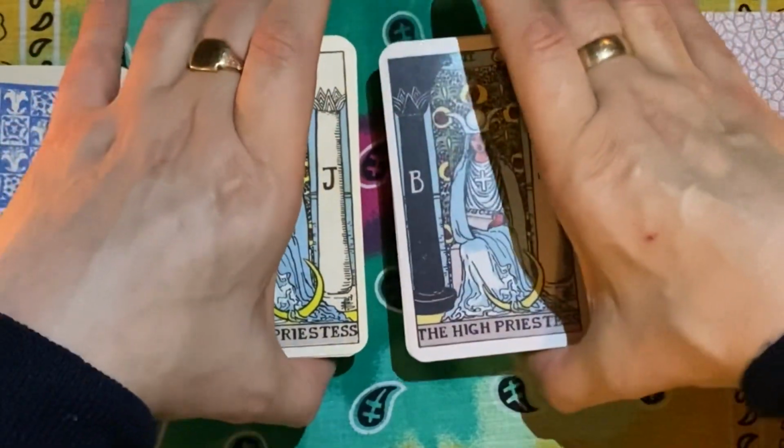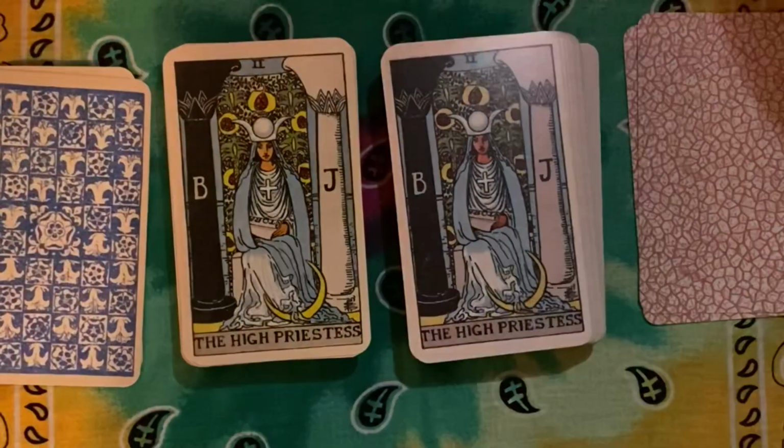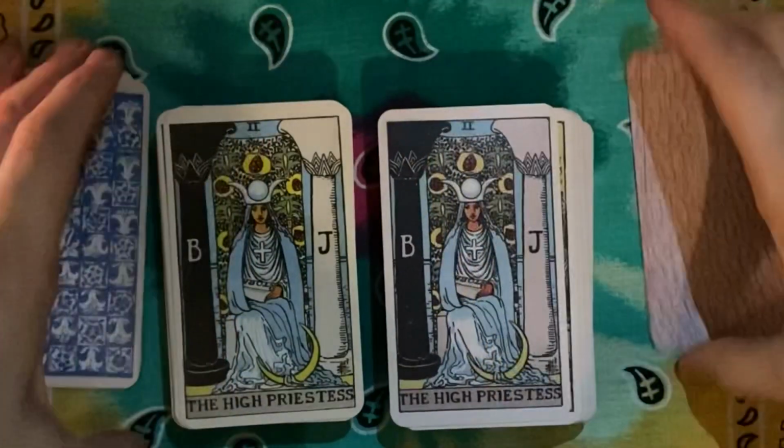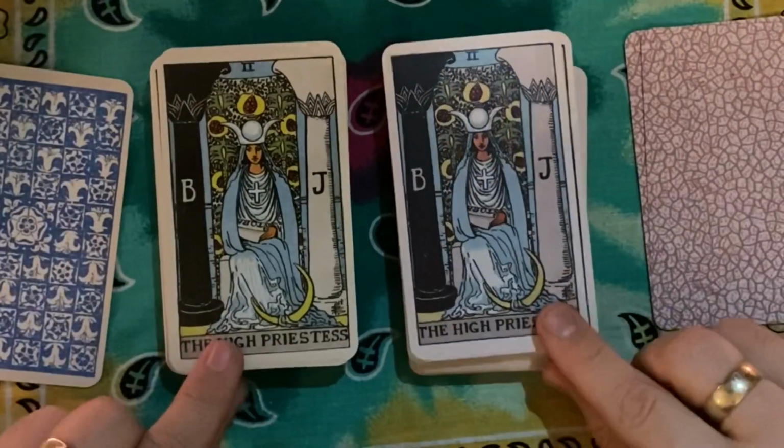Oh, there's a glare from the light. We don't want that. Let's see if we can avoid that, so you get a good look.